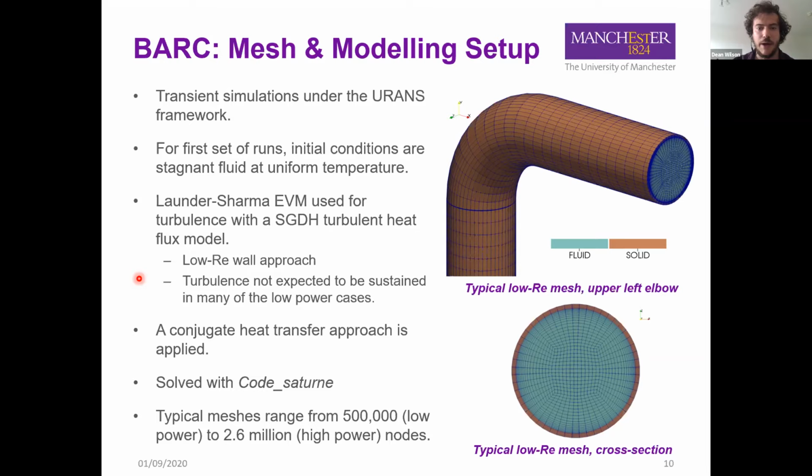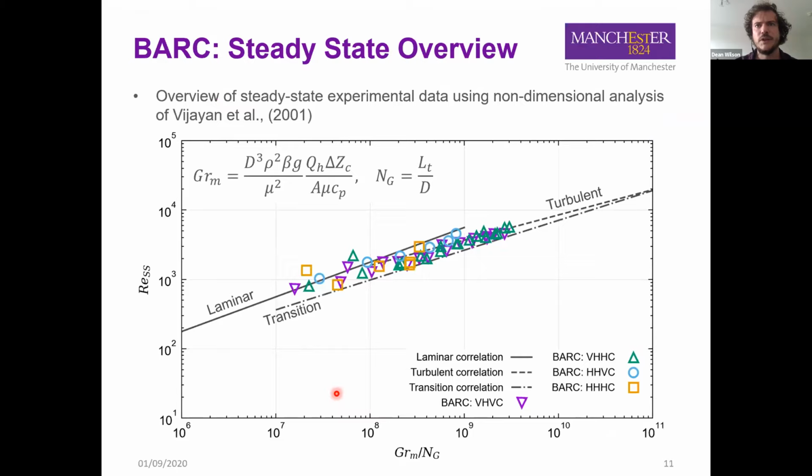Conjugate heat transfer is applied for all of these cases, so the walls of the pipe are included. The typical meshes you can see on the right-hand side, with an upper left elbow there and a typical cross-section. Meshes range from about 500,000, so some of the lower power ones, to up to about 2.6 million for the higher ones. So, a quick overview of the steady-state cases.